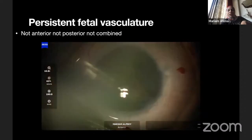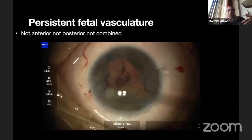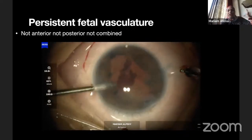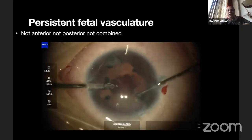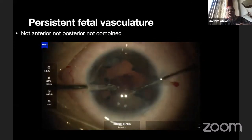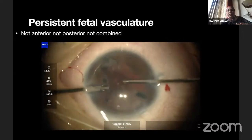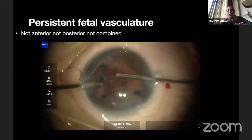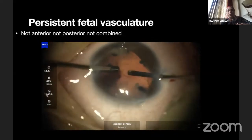This is another very peculiar pattern where I have extensive, as you can see, I got out with the infusion. I have hemorrhage. I did not touch anything. This hemorrhage is behind the capsule. So I'm now cauterizing the blood vessels that are on the posterior capsule of the lens. And I'm making an opening in the posterior capsule, trying to remove this vitreous hemorrhage.